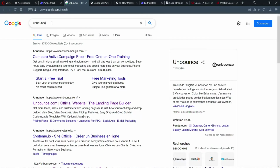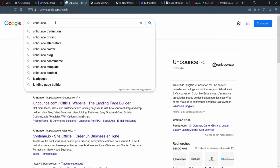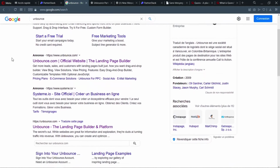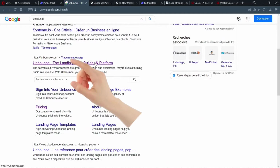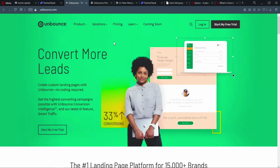To begin with, open a browser and type Unbounce on the search bar. Now scroll down and look for the official website of the landing page creator, unbounce.com. Now click on this page, which will take you to the official website. This is the platform that we will be using to launch our passive income stream.